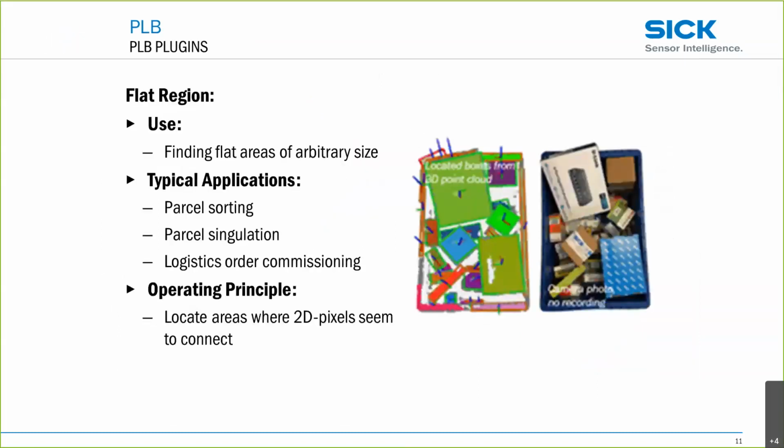So again, the algorithms we're going to be looking at today, one of them is the flat region algorithm. This one is for finding any sort of flat area of arbitrary size. So if you're looking for boxes, bags, anything like that, you're going to be able to find it with this one. So parcel sorting is a good application, parcel singulation, and order commissioning. And so the idea with this particular algorithm is it's going to locate areas where the 2D pixels seem to connect. So it's looking for logical clusters of points, essentially.